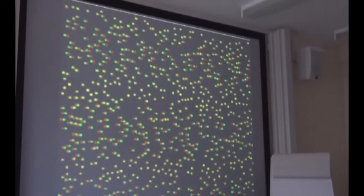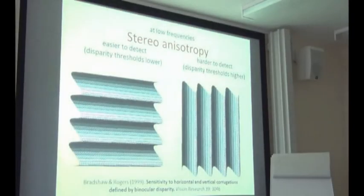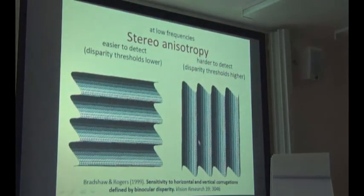Another point that I'll just touch on briefly, this is the disparity equation you saw earlier. You'll notice I had the corrugations arranged horizontally. And that wasn't an accident. Actually, it turns out those are easier to see than if you have them vertical. So if you have that kind of curtains, you can still see those corrugations, but people are worse at it. The minimum disparity you need to see the corrugation is higher.